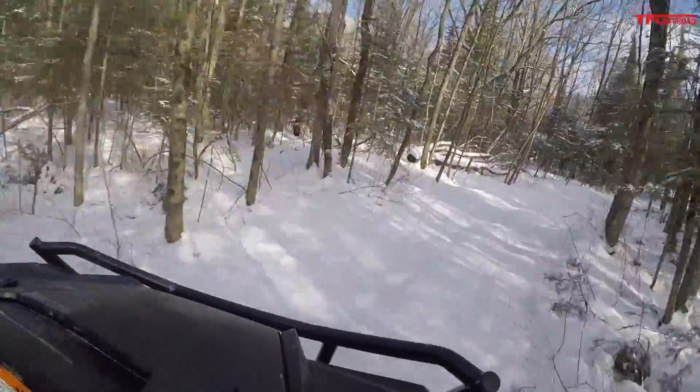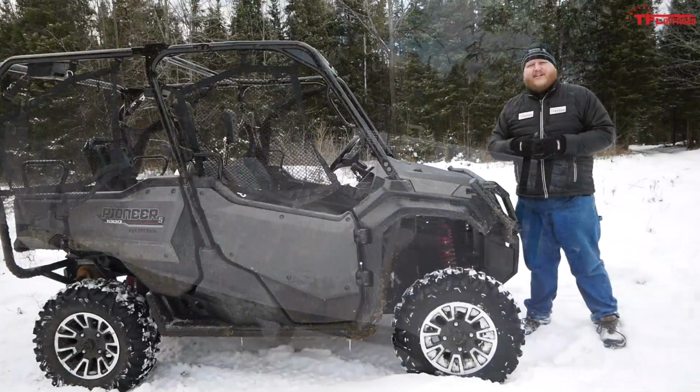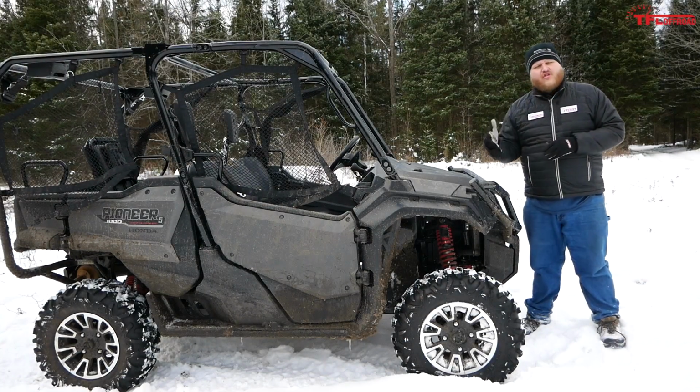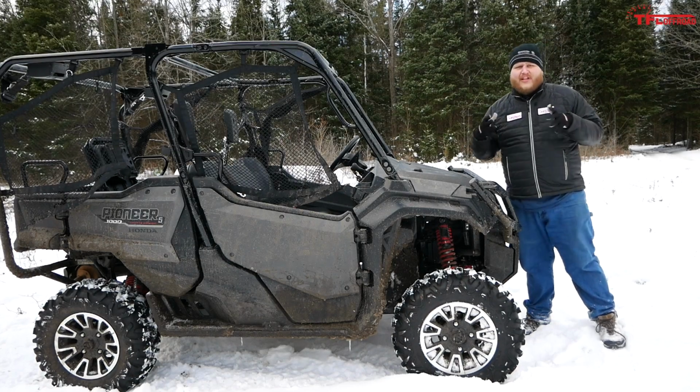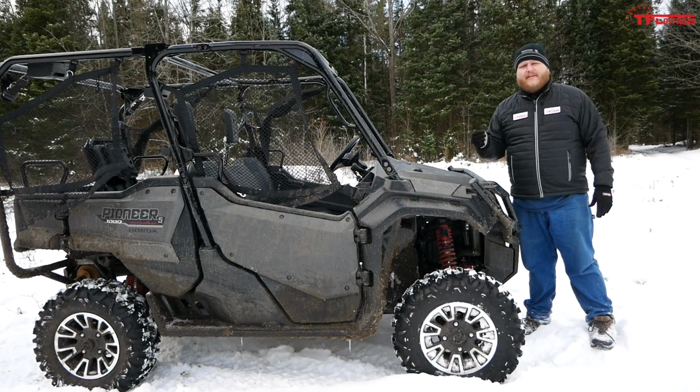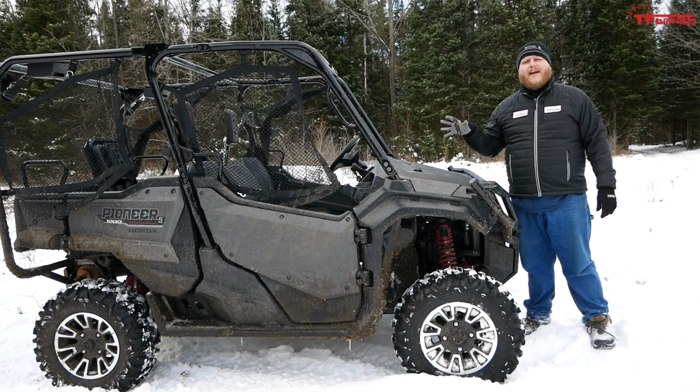This 2019 Pioneer 1005 really is a jack of all trades. It's got a solid engine, a good four-wheel drive system, and then the rear end is just clever. You can get 4 people in here if you need to, or you can have a fully operational dump bed.